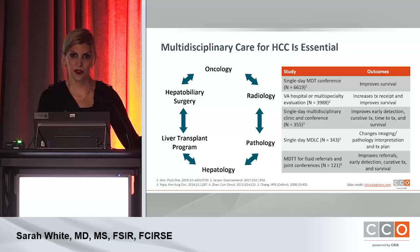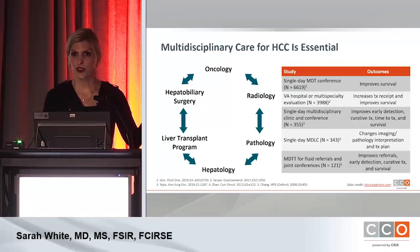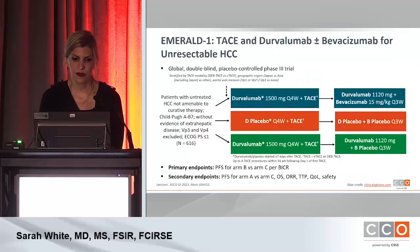because as we just talked about, a hepatologist's perspective on what this BCLC7 patient should in fact get, and are they really a BCLC7 or can we really push them, is critical to get their input sometimes.